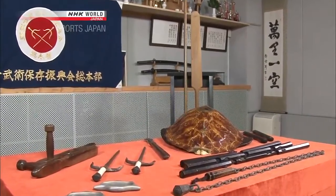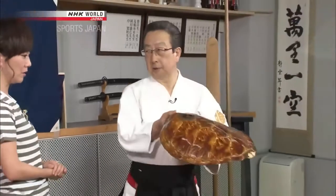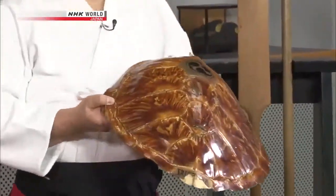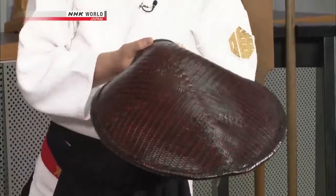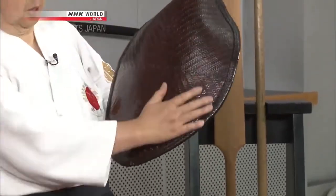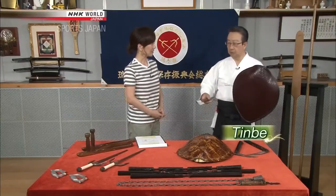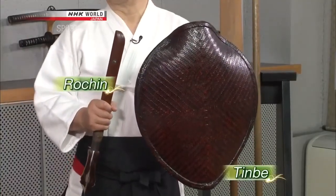So is this tortoise shell also a weapon? Yes, it's used as a shield. A long time ago, in addition to the tortoise shell, items like this shield here, weaved from wisteria vines, were also in circulation. In Okinawa, this is called a timbe, and this weapon here is called a rochin, and they're used in timbe jutsu.